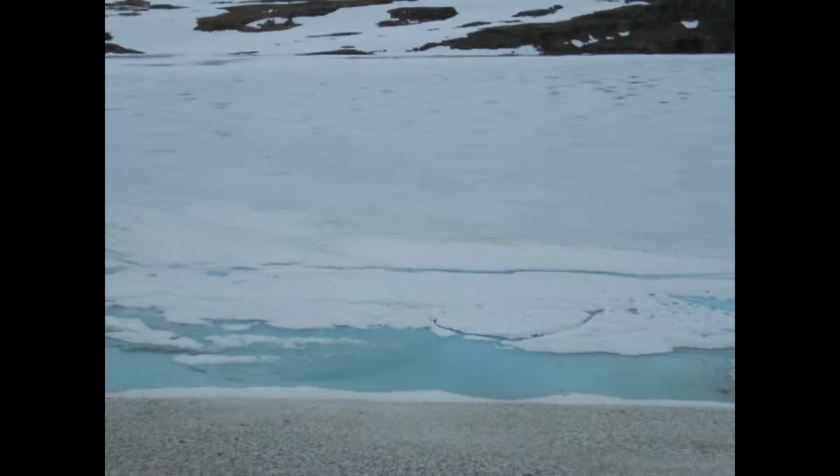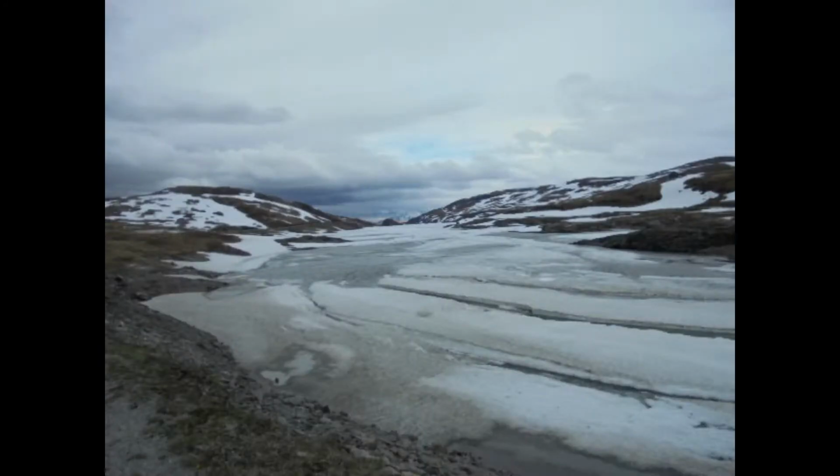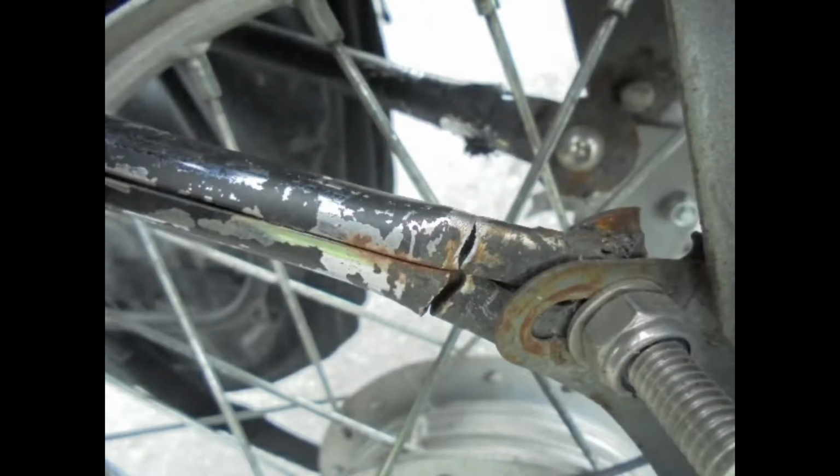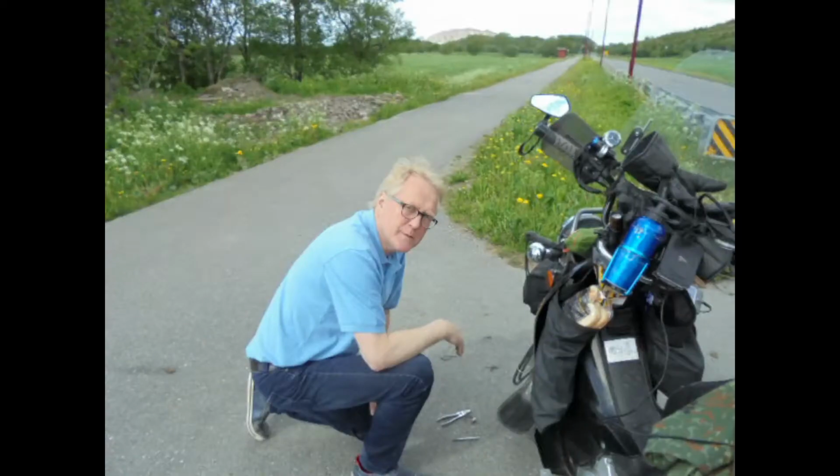Then we hit the high passes to get to about central Norway, because I went up the coast road. Beautiful, absolutely stunning. It's just full of waterfalls, fjords, and glaciers. But the front rack broke, the steel on it broke, not the aluminium, which was quite odd.